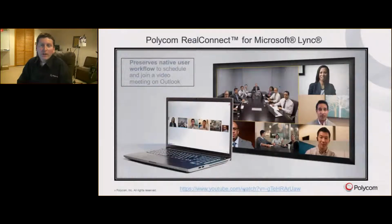So how about RealConnect? This is a new solution that Polycom has announced and begun deploying. This solution allows us to bring both of the worlds together. And those worlds I'm talking about are the Microsoft world and the traditional endpoint world. If you see on the left, it's showing the laptop with a typical Microsoft Lync client up, and you've got your gallery view. And on the right, it's showing a typical traditional view where you get the sort of Hollywood Squares effect. So we're able to cascade these bridge calls together automatically.